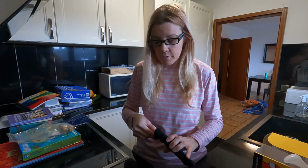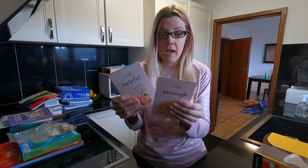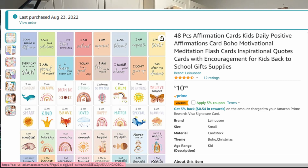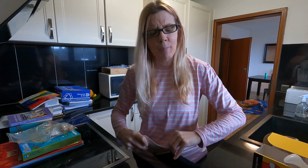I think it's important to do affirmations and positive thinking, like I am courageous, I am enough. So every day pick a card in our morning basket, I am helpful, and that's what we focus on that day. I can try again, have a magic day. I was coming up with affirmations myself, and these ones were just better.